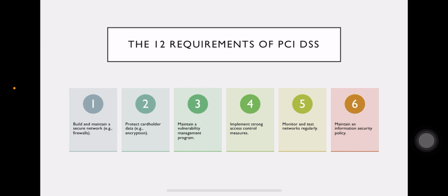The 12 requirements of PCI DSS. The PCI DSS framework is built around 12 key requirements, which are grouped into 6 categories. First, businesses must build and maintain a secure network. This includes using firewalls to block unauthorized access and securing wireless networks. For instance, a retailer might implement firewalls to isolate point-of-sale systems from public Wi-Fi.